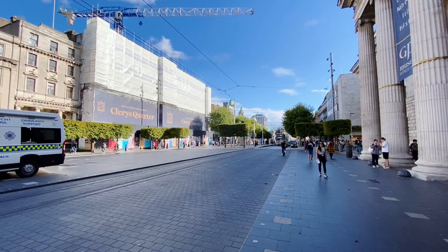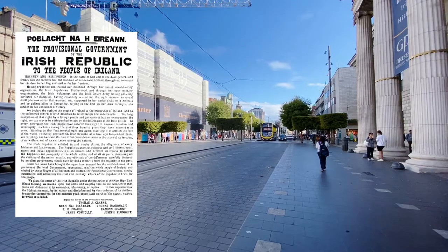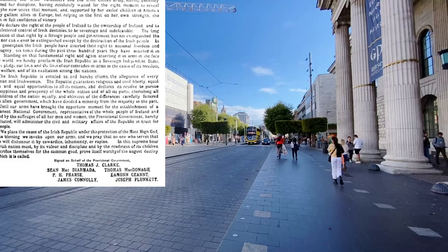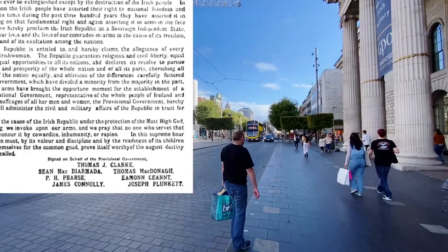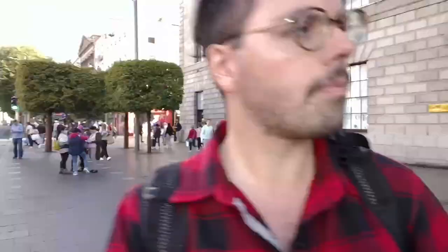And as I've shown a few times, this is the proclamation that they made, which can be found at the Long Room. I have a 360 video of it in Trinity College Library. And down below we have the seven signatories, one of them being Patrick Pearse, who's the man who wrote it down. All those men were rounded up, hung, shot, killed, and executed. Think about that.